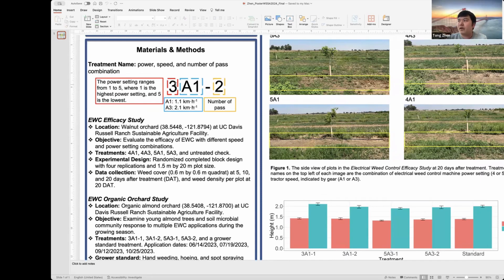I think those are for roadside. For us, for Cornell, UC Davis, and Oregon State, we will usually use from 5 to 3. That's the power setting we are using for the machine. And then for speed, there are some differences among different places.